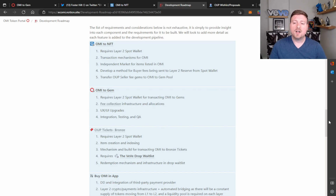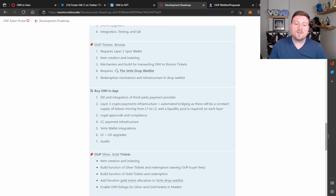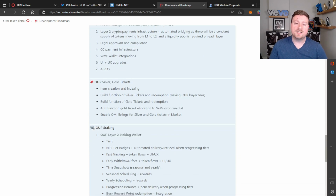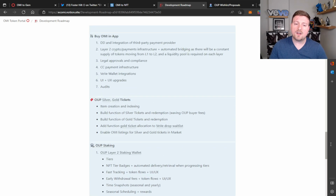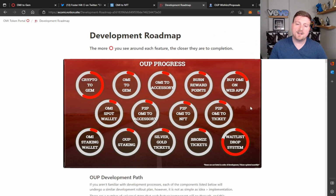So we recognize as we look at this development priority roadmap that a lot of these things require the same features in order to be completed. We see even with OUP staking, it's the layer 2 staking wallet. So a lot of this code that needs to be generated, we recognize that for a lot of these that look at 10%, once that one feature is created, all of these could jump up to being 70, 80, or even 90% complete.